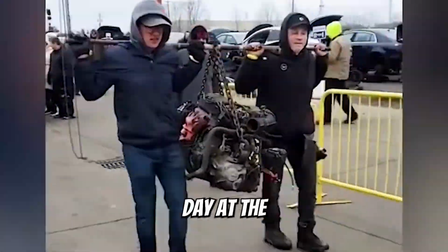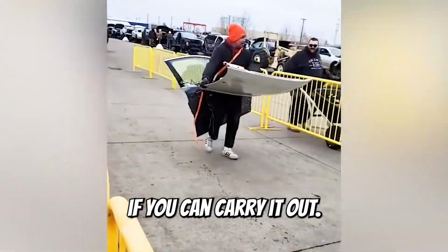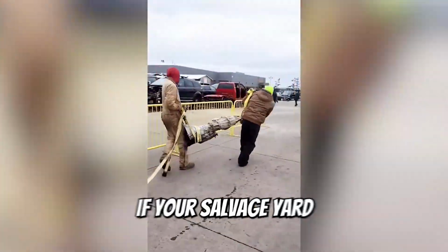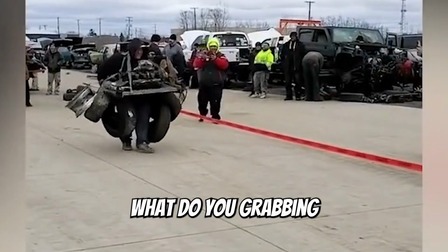Today was free parts day at the local junkyard. The only catch was that it's only free if you can carry it out. Well, some people made out like bandits here. If your salvage yard had something similar and you could only go in once, what are you grabbing and carrying out?